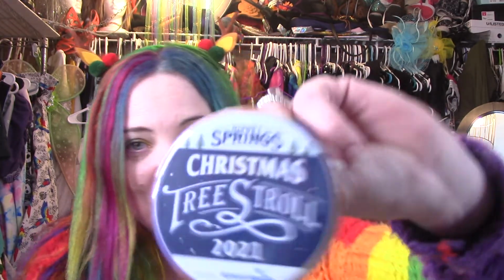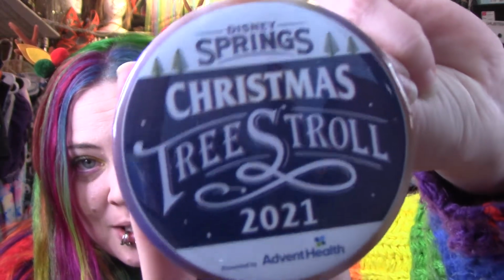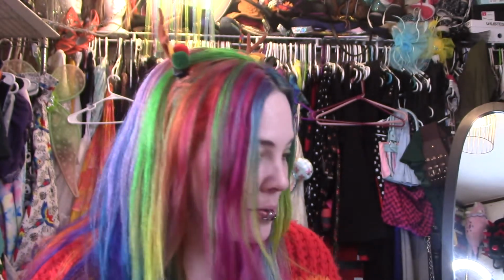So this is the button you're supposed to get at the end. And you can see it says Disney Springs Christmas Tree Stroll 2021, presented by Advent Health. It was just something fun to do to get in the spirit. I had a lot of fun doing it with Ronnie.